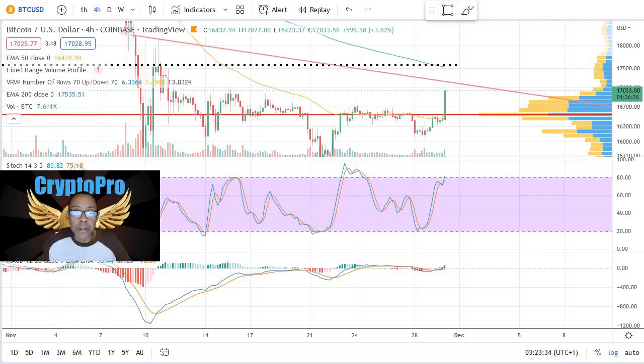So to begin with, on this 4-hour chart, let's just call a spade a spade and be real here. This current green candle is not that big of a pump. However, it's big enough for people to get overexuberated, super excited, and call for an all-out bull run. Of course, that's always the way it goes.